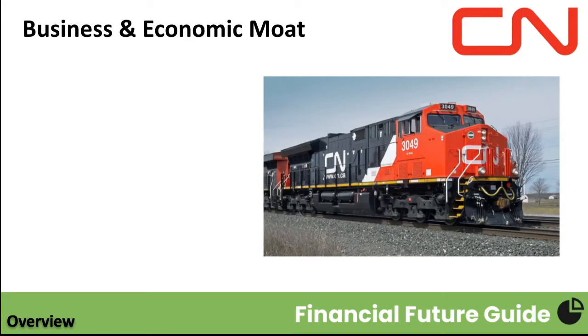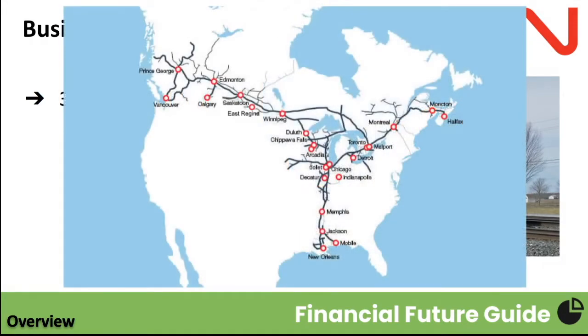CN also provides trucking and supply chain services such as distribution, customs brokerage, freight forwarding, marine shipping, and even storage space. CN has a wide economic moat. Their 32,831 kilometers of rail spread all the way across Canada and down south into the US. This network of railways has access to 3 coasts, 23 intermodal terminals, and 15 port operations.